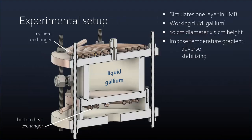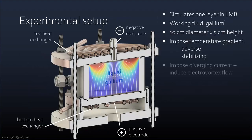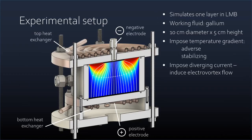In our experiment, we impose electrovortex flow by having a wide positive electrode and a narrow negative electrode. So the negative electrode is a small copper rod that's isolated from the top plate by a plastic fitting, while the positive electrode is the entire bottom plate. And this is a simulation, well, it's a theoretical result by Garrett Horstman showing what kind of current distribution you'd expect in a system with our geometry.